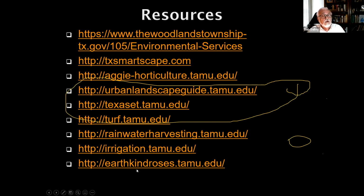What you can do here is go to that site and put in your zip code, and it will call up a bunch of plants that are either native to this area or have adapted to this area and are good for planting here. So I would definitely go there and find out, and they also have great landscaping ideas on there. So I would definitely go to that site.